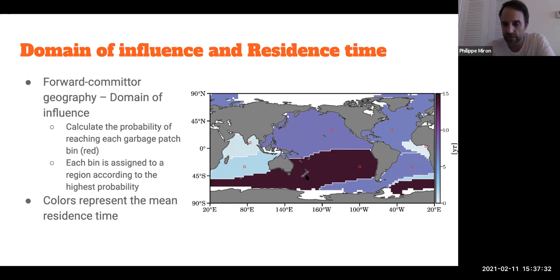In this plot, the colors represent the mean residence time. I didn't go into details on how we calculate this, but simply put, it's the expected time to get out of this domain, or how long we can expect to stay inside this region. We can see that the South Pacific gyre has a larger residence time at 15 years. The North Atlantic and South Atlantic are almost the same color because they have very similar residence times at 7 and 8 years, and similar for the North Pacific gyres.